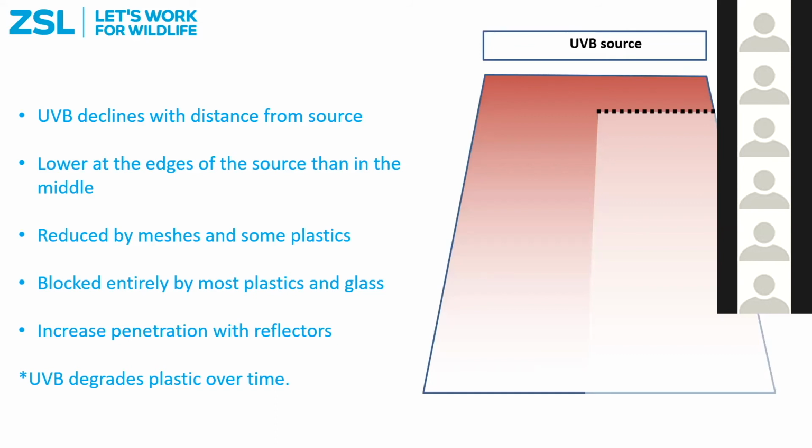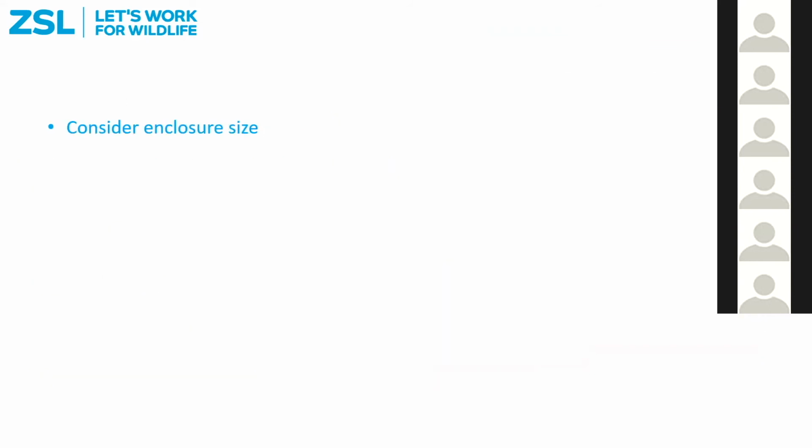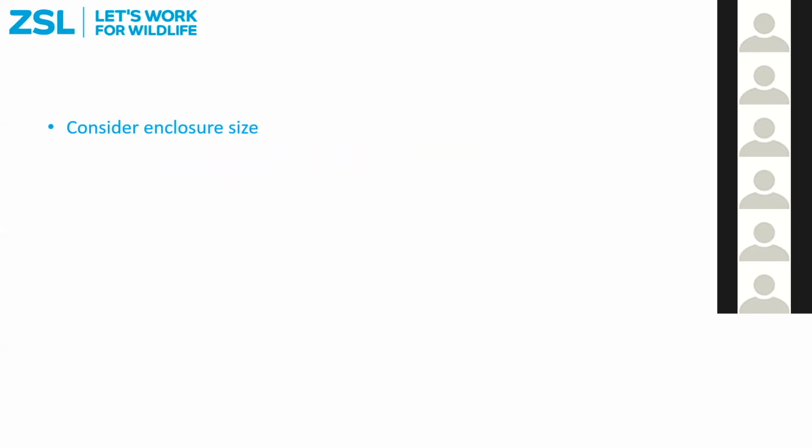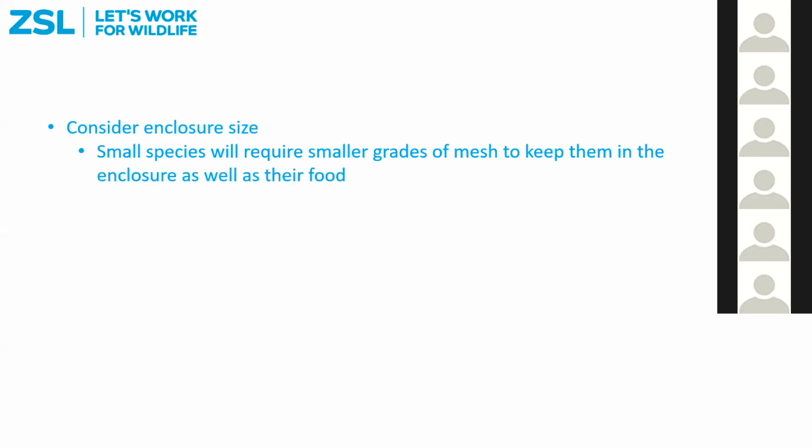So just bear that in mind, because the last thing you want is a cracked tank lid with a hole in it and no amphibian inside. So again, providing UVB, we need to think of the enclosure size, because smaller species will require smaller grades of mesh as lids to keep the amphibian itself in the enclosure, but also to keep their food in the enclosure, things like Drosophila or springtails.